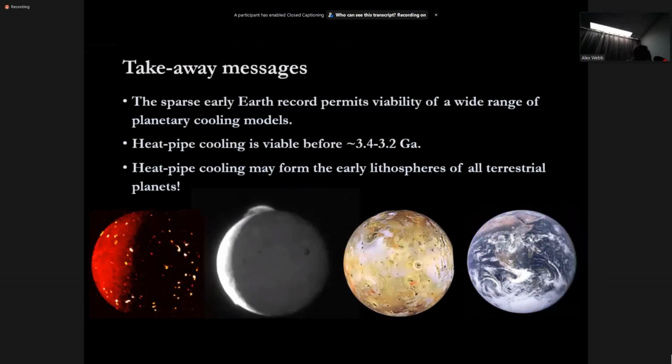I would caution that early Earth doesn't have a lot of records. There's not a lot of data because there's not a lot of material, which means that a lot of different ideas are viable. Now, we talked about how the main ideas are plate versus plume. And Io is very different from that, and it's viable. So if there's any lesson from this, it's that when you have small amounts of data, many, many things are possible, right? But if it's viable, it's worth considering.